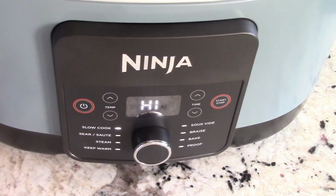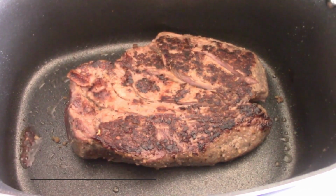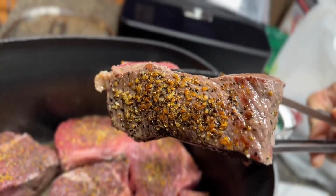Step 2. Check your liquid level. Too little liquid makes food dry out and cook too quickly. Always use at least 1 cup, about 250 milliliters, of broth, stock, or sauce in the pot.